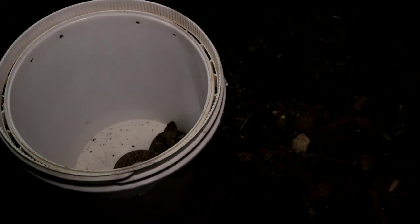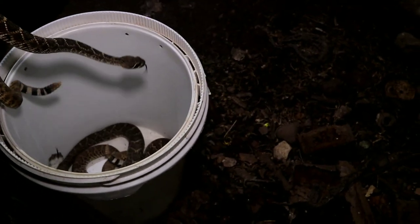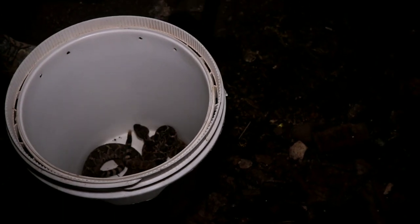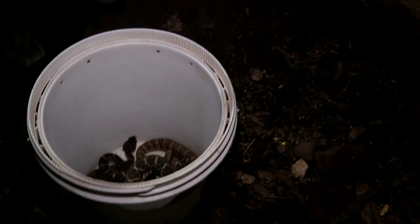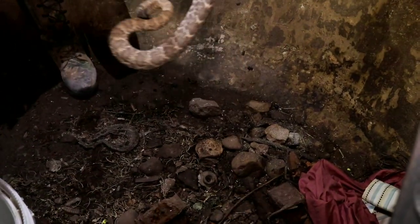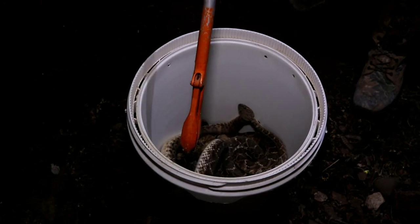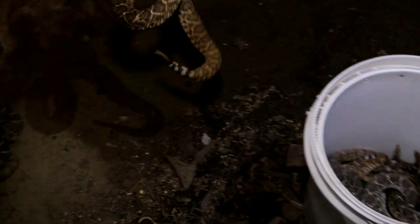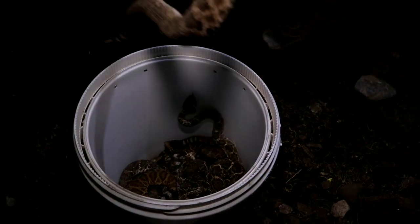One in the bucket. Two in the bucket. Three in the bucket. Four in the bucket. Number four is not quite ready. Five in the bucket. Six in the bucket. Seven in the bucket. Eight in the bucket. Nine in the bucket. And ten in the bucket. Plus the cute little froggy. Maybe we might save him too.